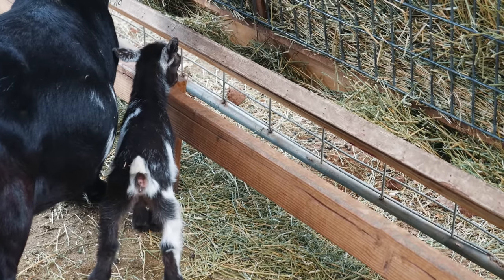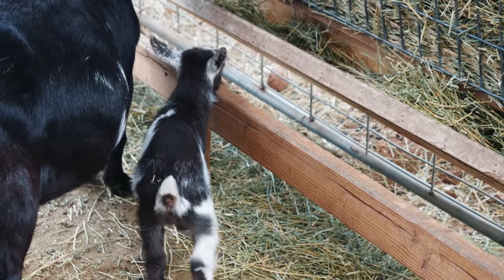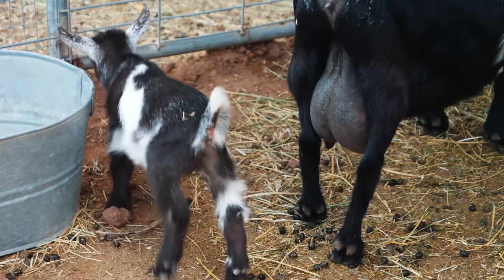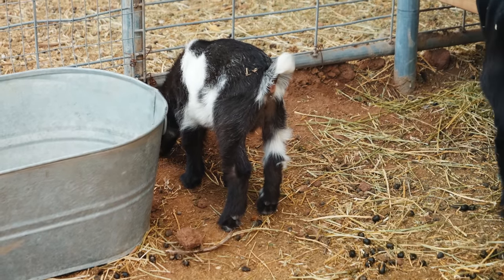But I'm actually really interested to see how Olive does with her daughters, especially since we've combined Olive's genetics and Finnick's. It'll be interesting to see what comes of them. Mochi in particular is nice and wide, so it'll be interesting to see how she turns out. Unfortunately, we can't keep every goat, and even if we had a big farm and we had lots of acreage, I don't think I'd want to keep so many. It's a lot of work just to keep this little group healthy and happy.